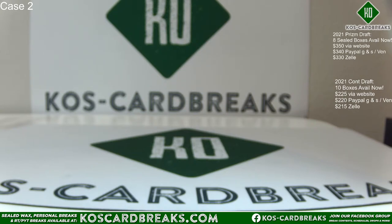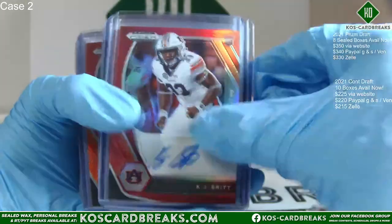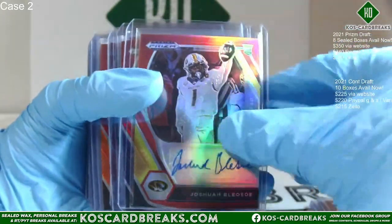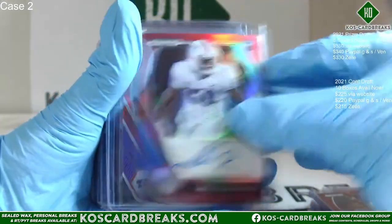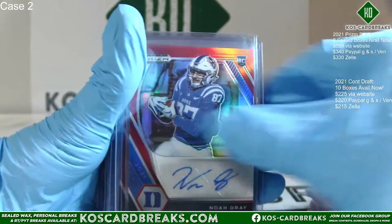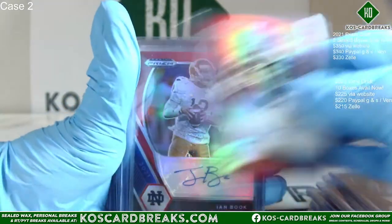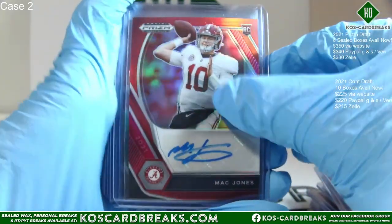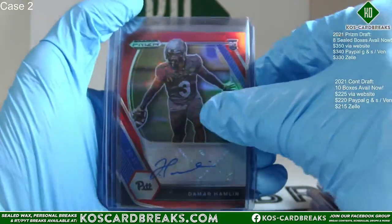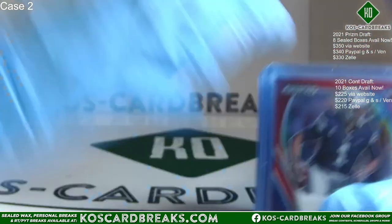Right, so let's start off with the red autos. This is going to be out of 199. Tyler Vaughns, Tim Jones, Anthony Schwartz, Stevie Scott, KJ Britt, Quinton Morris, Devonta Smith, Joshua Bledsoe, Chris Evans, Josh Palmer, Kenny Yaboy, Quincy Roche, Malcolm Kuntz, Garrett Wallow, Robert Rochelle, Noah Gray, Asante Samuel Jr., Boogie Basham, Shane Simpson, Blake Prohl, Jamon Osmond, Ian Book, Joe Tryon, Davion Nixon, Mac Jones, a nice one. Patrick Johnson, Josh Bledsoe, Damar Hamlin, Quiddy Pay, and Zach Wilson. A little Mac and Zach action.